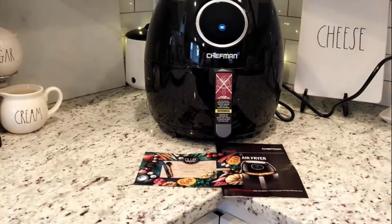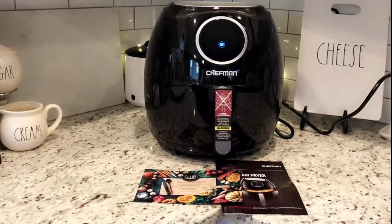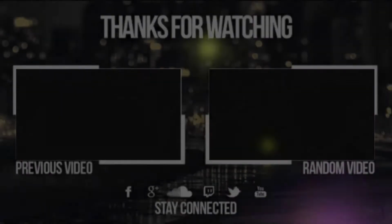Overall, this air fryer is the best budget air fryer, so you can buy it.